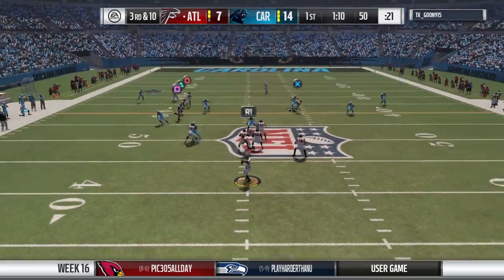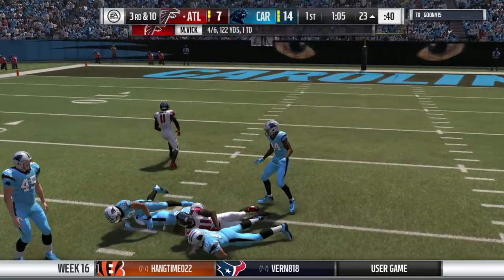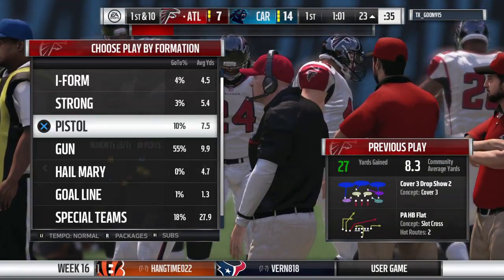Off the play fake, he'll look to throw. And he's got his man out of the backfield. That's complete. They give him 27 yards on the third down conversion.